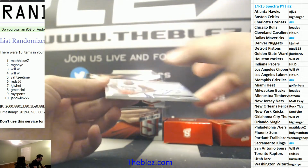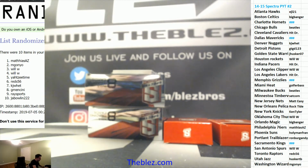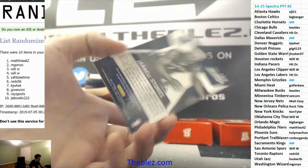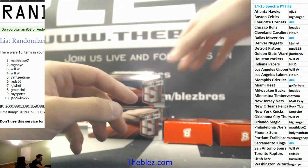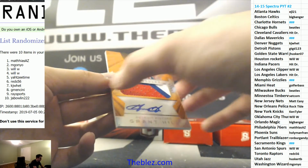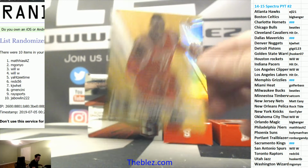Jersey auto of Landry for the Kings. RPA. Oh, wow. That's insane. Stokes for the Grizzlies. This is not numbered, so it's a random. You get Isaiah, and now you have Grant Hill. Wow, what a Pistons break. That's /25. That's crazy. And then Dwight Howard, gold base for the Rockets /10.